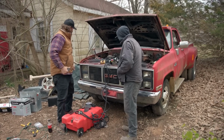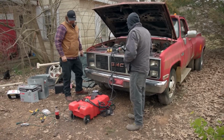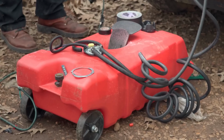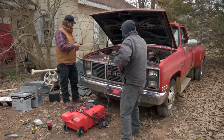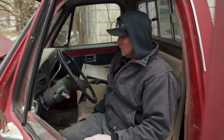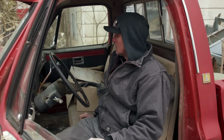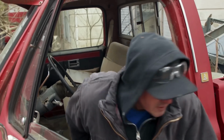Okay, let's see if that spews. It's definitely returning. Yeah. Fire it up. Okay. It's gonna run like a top, huh? Oh, it runs way better. Swiss watch. There we go. It's getting better. Look at that.